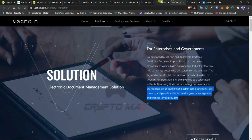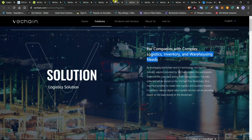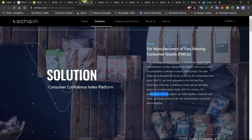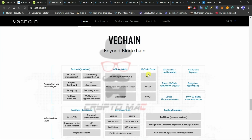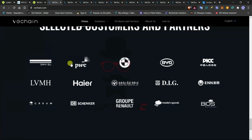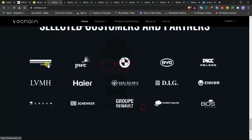You can see lots of applications where the Vechain blockchain is used, but it is mainly for supply chains and related fields. Automotive solutions, food, everything is there. Food traceability, automotive traceability, and lots of things are there. And one more important thing is you have to see the partners. So these are the partners mentioned on this particular website. That is, we selected customers and partners. They have DNVGL, PwC, BMW, DIG, Haier, and lots of big partnerships are also there.